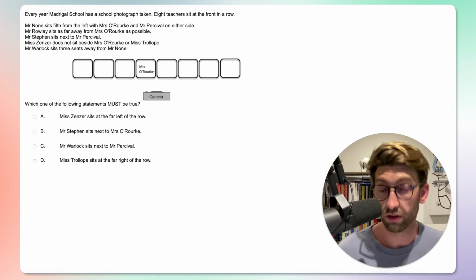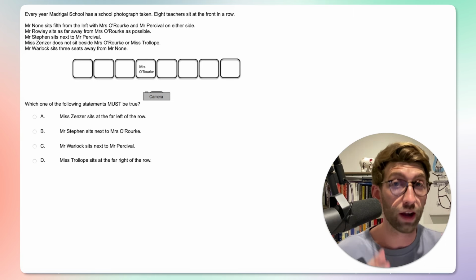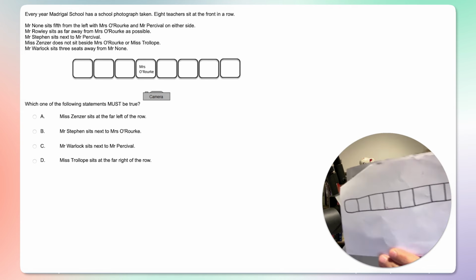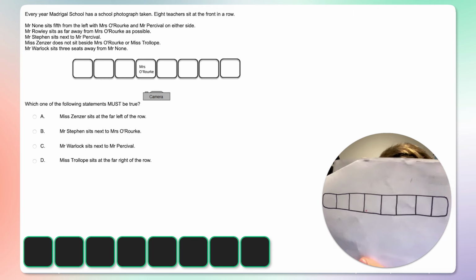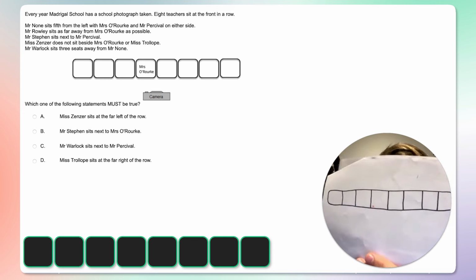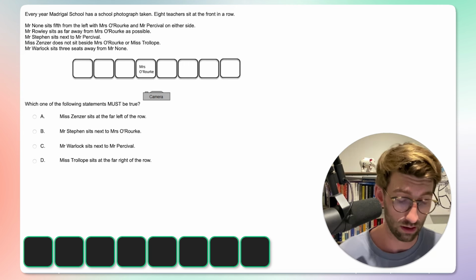So I'm going to show you again, this is one where in the exam, you'll get that little board and this is where you really need to make use of it. So what I've done is I've very quickly drawn, I'm not a professional artist, a dodgy looking caterpillar, but I basically just drew a long line and divided it into 8 boxes.